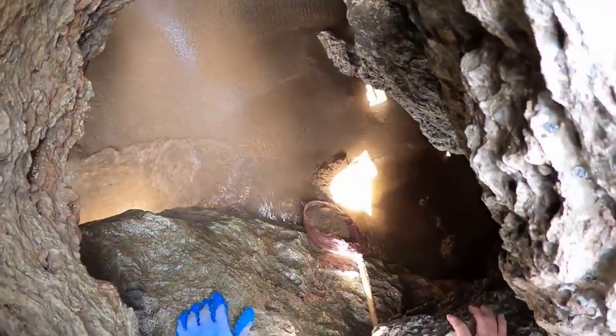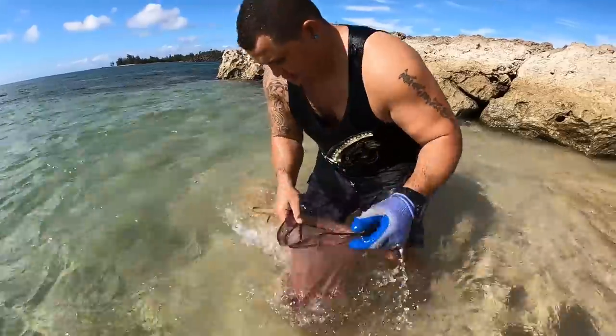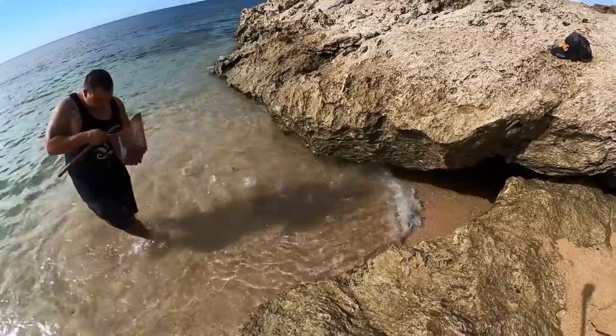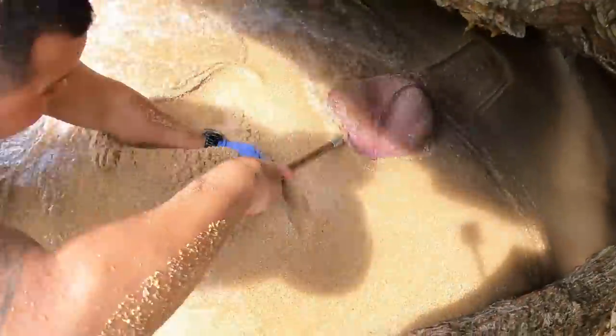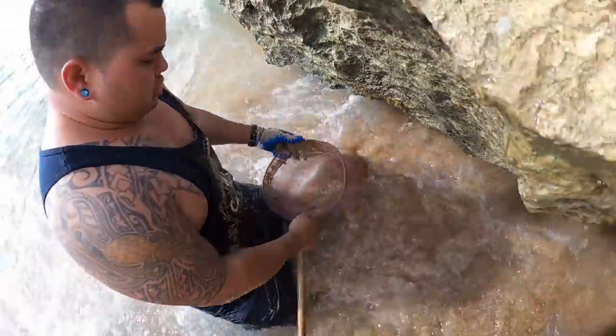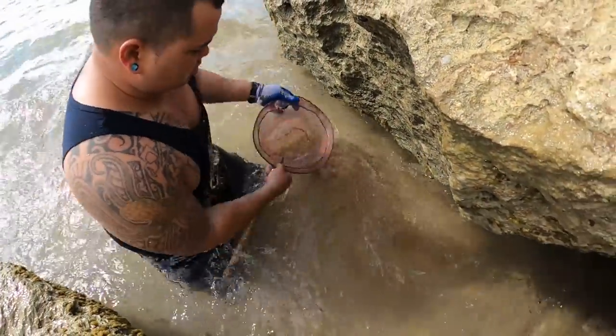Today we're gonna be catching sand moles, or as commonly known as sand fleas, sand crabs, or in Hawaii some people call them sand turtles. Sand moles in general have only about 10 different species worldwide. They can be found throughout the Hawaiian Islands, Indonesia, part of the US, Thailand, India, Africa, and Australia.